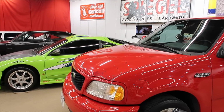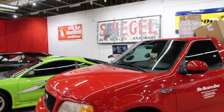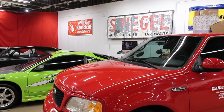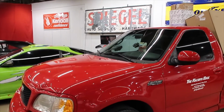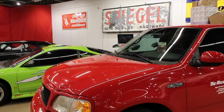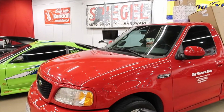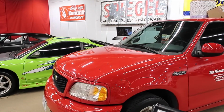So is that the Fast and Furious Racer's Edge truck? Yep. It says, while filming, Brian O'Connor, Paul Walker, curb checked the right front tire in error, and it was never cut from the movie. Huh. All right, I'm assuming that means that it's in this from the movie.